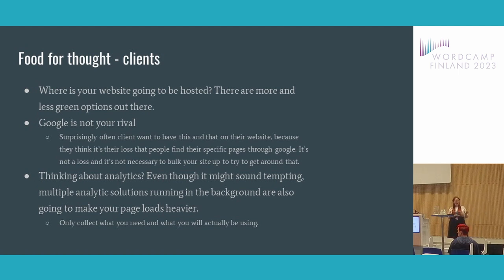And also a word of warning about analytics. Be mindful with those also. Of course, pretty much everyone has at least one analytics solution running there. But especially if you start feeling like, I need to have this and this and this. I want to have Google Analytics. I also want to have Matomo. I want to have Hotjar. Then it will make your page heavier. And also think, are you really going to use all that data?